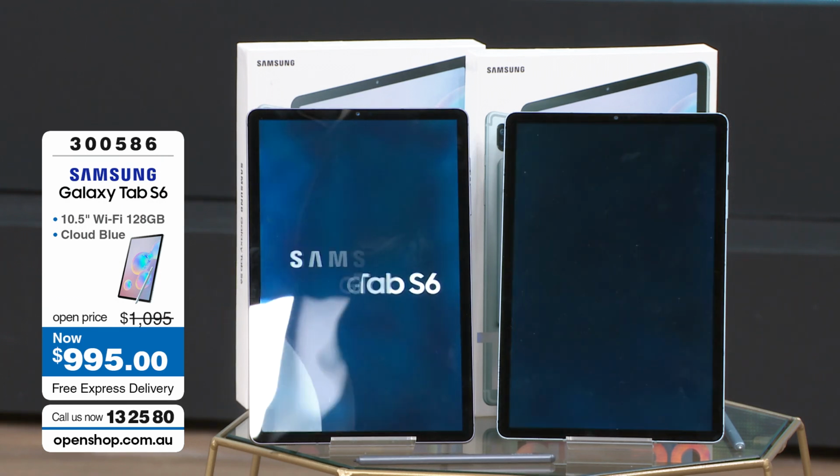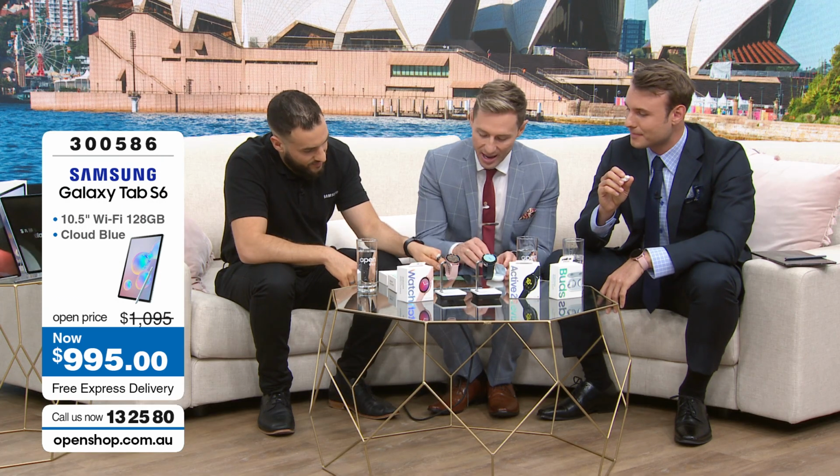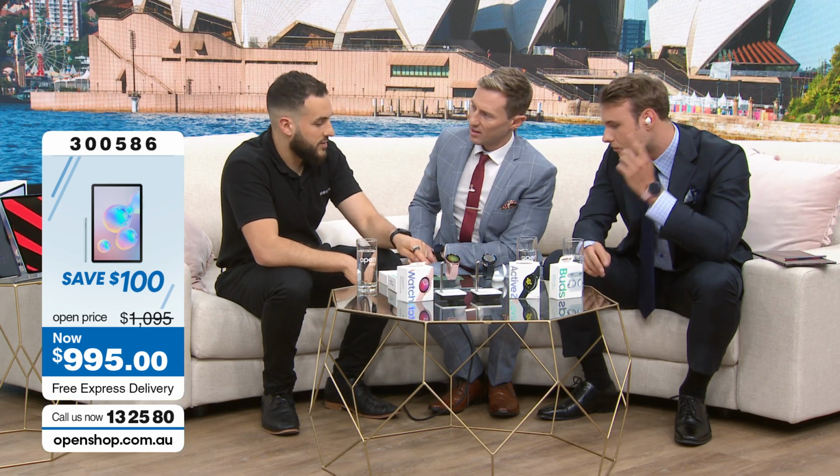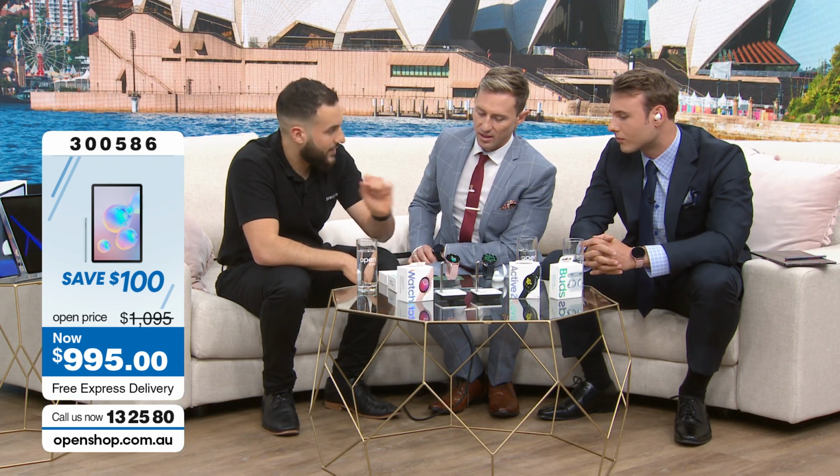Well, they're trying to pair up already. So how did it know? Because we turned it on, we tapped it. So the moment that Zach flipped open the case for the Galaxy Buds, quick pairing means that if there's a device nearby, it will let you connect with one tap.